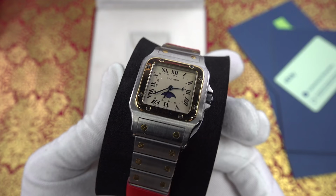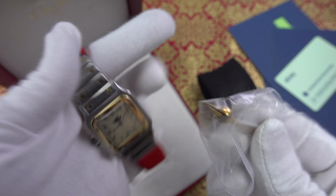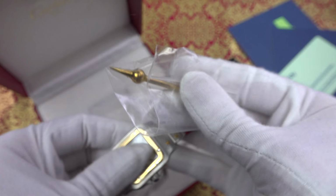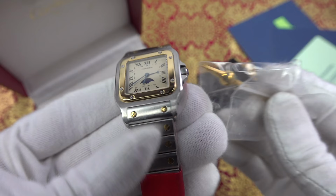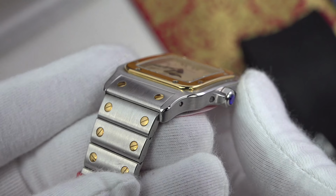And in here, there should be the pusher. Normally, you don't get to see this, but this is the pusher for, I forget the complication, because this has a pointed date and moon phase, beveling in the edges. Really good nick. Let's pop it on the wrist.